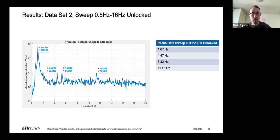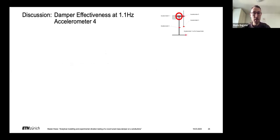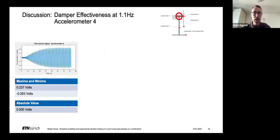The FRF looks fairly similar to the FRF with locked dampers, with peaks at similar positions as well. So not a lot found out here. But now we'll look at the damper's effectiveness at different frequencies by comparing amplitudes. Firstly, the most dominant eigenmode, the tower's first eigenmode at 1.1 Hertz.